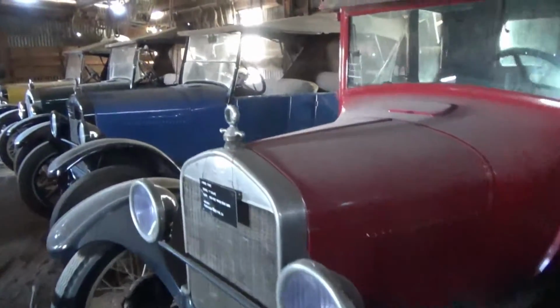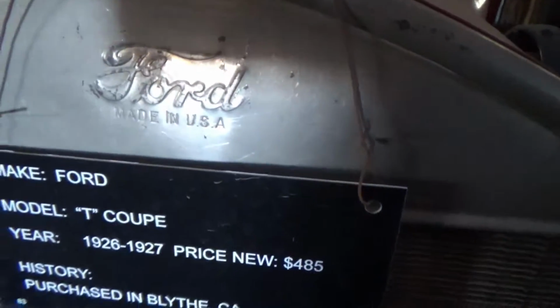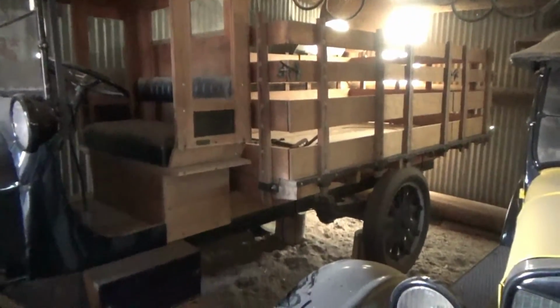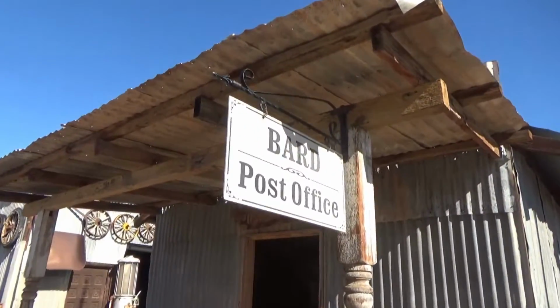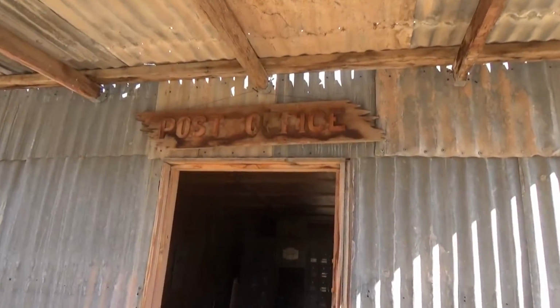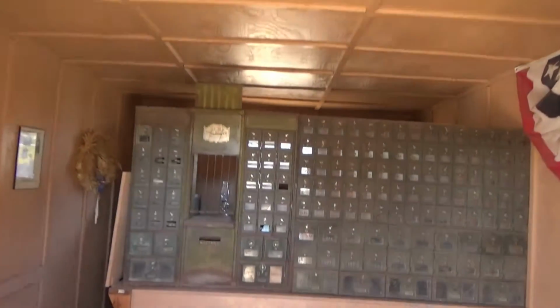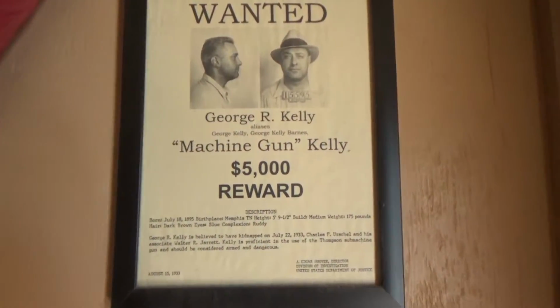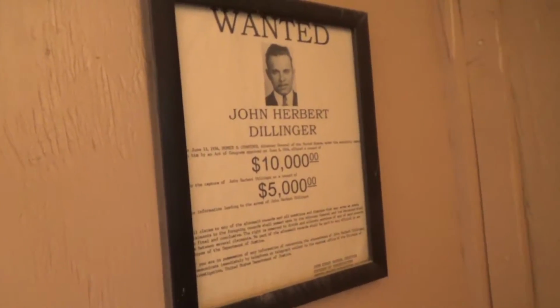More old cars. 26 T-Coupe. And a 22 Chevrolet truck. And by the way, on the way here, I did pass the new post office. This is the old post office. You can see the P.O. boxes here and the wanted posters. And this is Carol, the postal worker. Nice outfit.